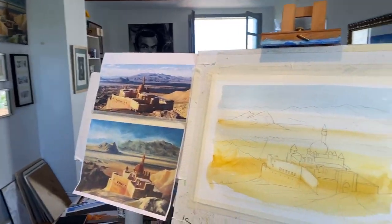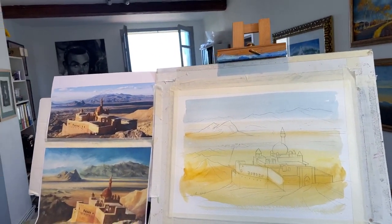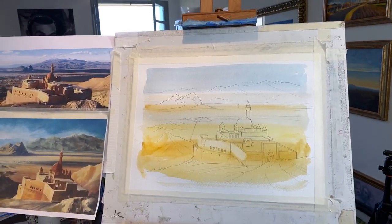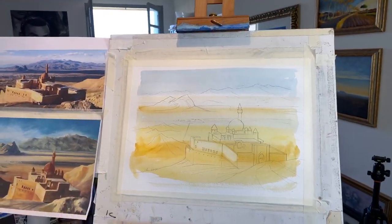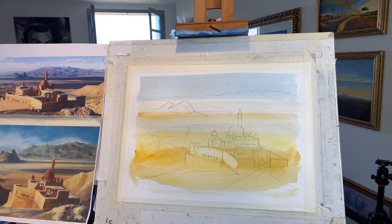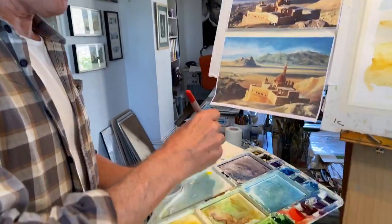So let me just carry on washing some distant hills in. I'm going to mix just a little bit of that sky blue. Oh, that's gone green now. Always have a little bit of paper around. It's always good to try, if in doubt, try the colour out. And what I'm going to do is put some of this and a little bit of grey.